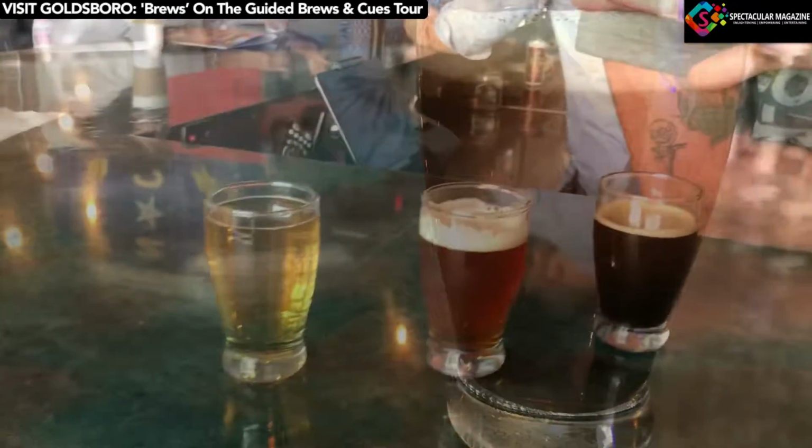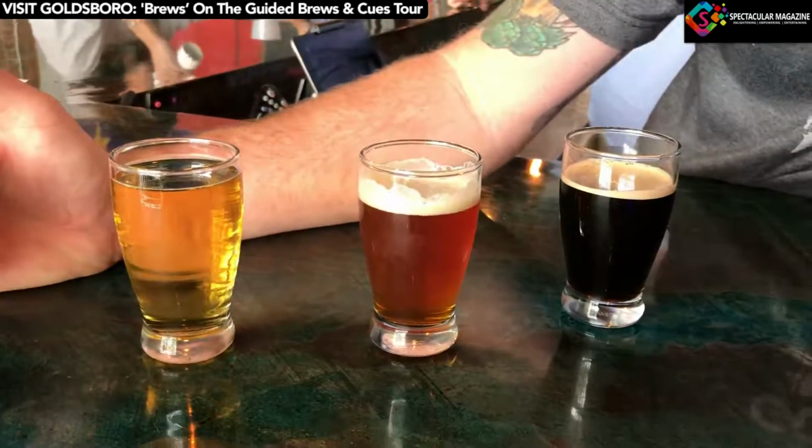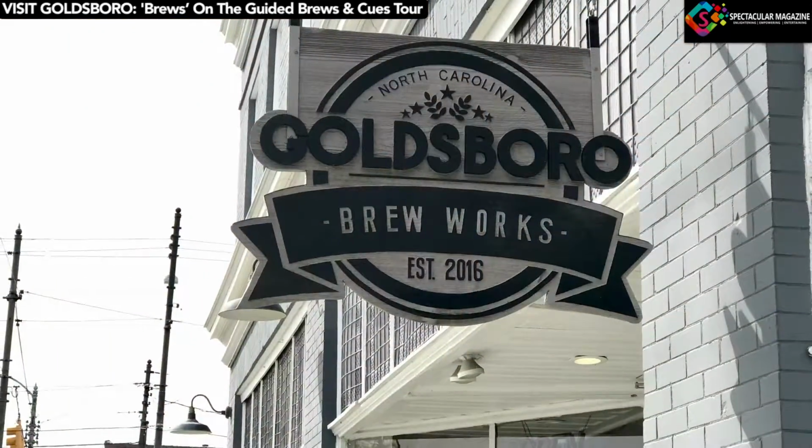This exact size, we offer flights. We offer 4 flights and 6 flights, so you can get 4 five-ounce pours like these, or 6 five-ounce pours just like this, and you can get anything on the menu.